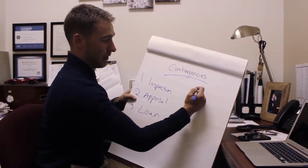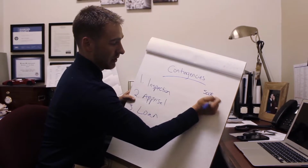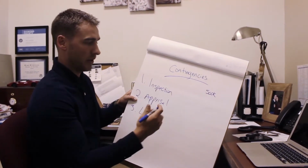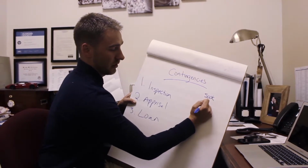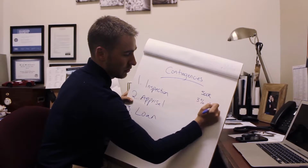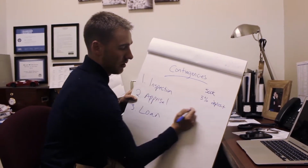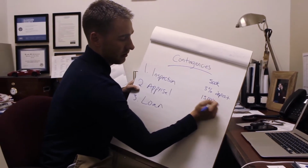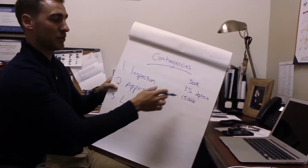So what will usually happen is, let's say we have somebody that's buying a $500,000 house. The first thing they're going to do when this deal comes together and an escrow gets opened is that the buyer is going to usually wire over a 3% deposit to an escrow account. So 3% of that would be $15,000, I think. If I'm off, put a little correction there, but I'm pretty sure that's what it is.